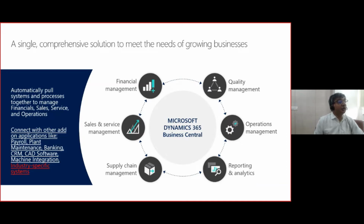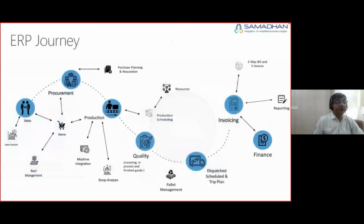What happens is that on top of this, when we bring in other add-on solutions like our corrugated solutions, we have this entire gamut of activities being adequately supported. So we work with sales forecast, then we get into sales, the procurement of paper. As Bernie was mentioning, paper is a major raw material, and paper is always delivered and handled in reels. So the reels have an identity.